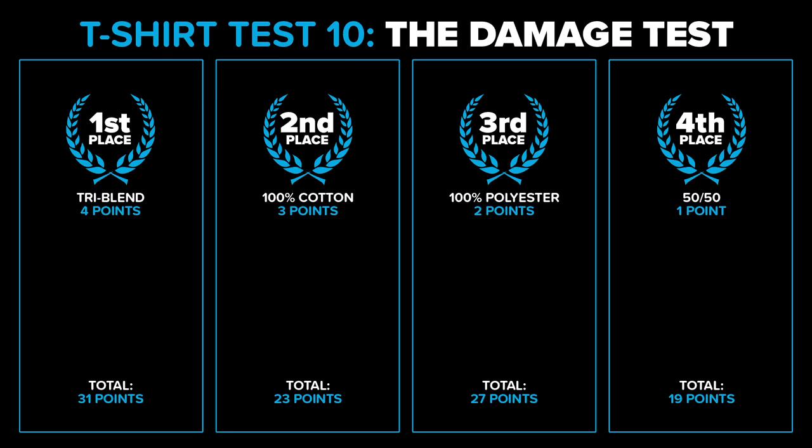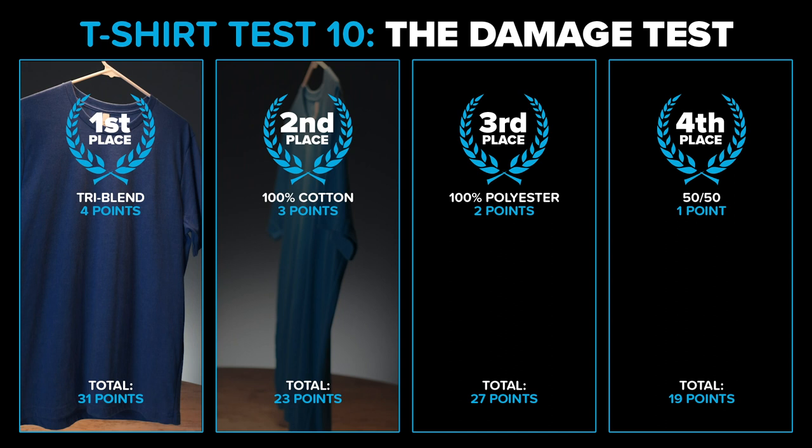50-50s are rough. The 50-50 was on fire. Yeah. Really quickly. Big time. When we hit it with the axes, it just split right apart. Even got tore up by the gravel. Yeah. Even the washer caused problems. Even the washer, which wasn't even part of this test. Results are in for the damage test. A very tough competition, but Triblend taking first place. Cotton in second. Polyester third. And 50-50 got tore up the most.